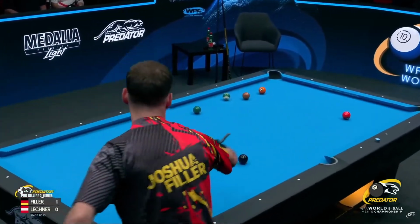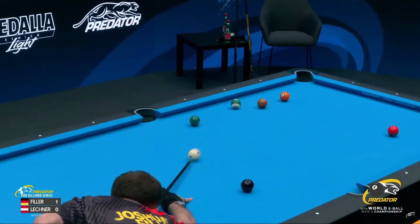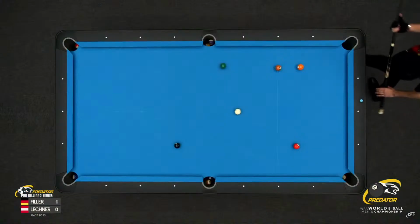See, us amateurs, we get scared when balls are there, because if it's not a stop shot, we can overrun it, underrun it. And for 2 breaking runs in a row.